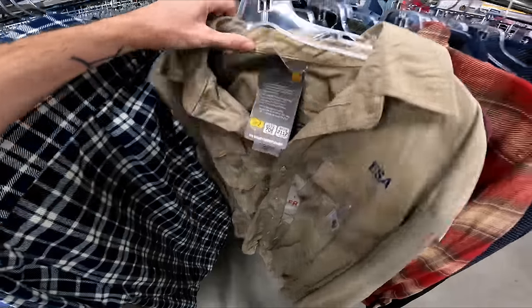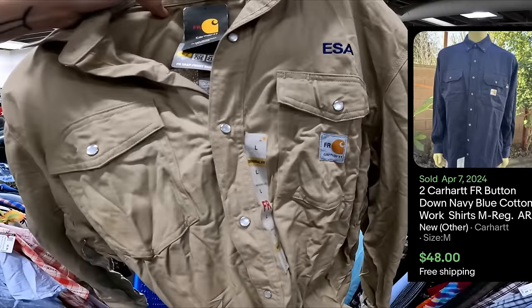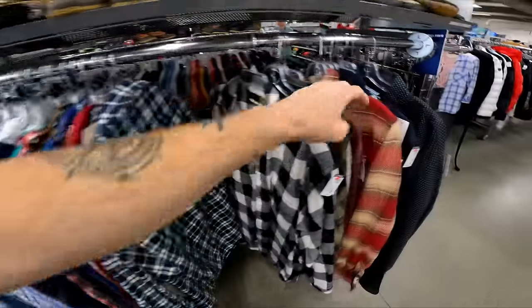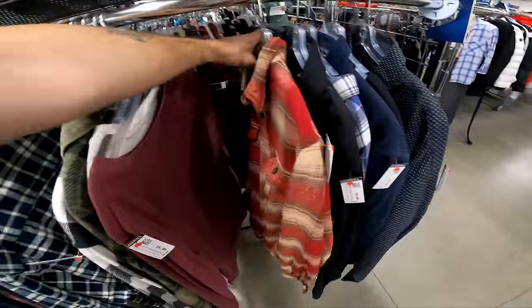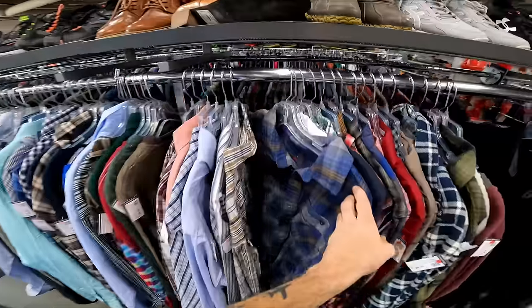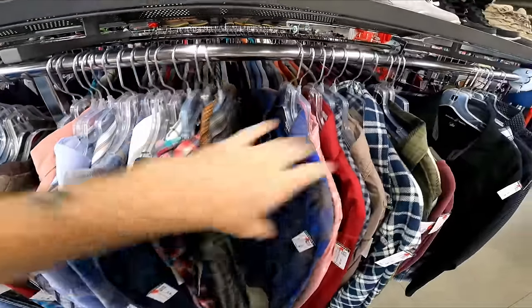Brand new Carhartt heavy-duty button-down for $6. Yes, please. It's flame-resistant, too. That is a score. There's also this Orvis flannel for $6. These usually go for about 25 pretty quickly. Dang, I wasn't even planning on looking at clothes yet. It just caught my eye, and now I'm looking at clothing.